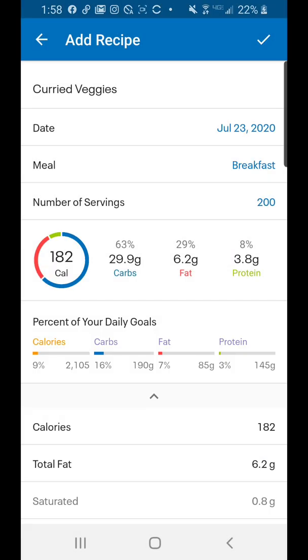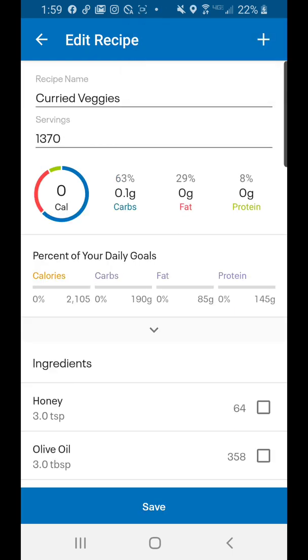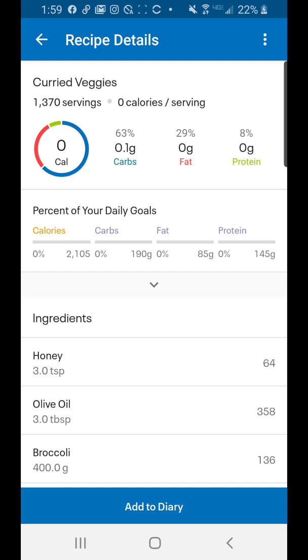So I would put my plate or bowl on the scale, and I would hit tare so that now it equals 0. And I would scoop out 200 grams of this recipe onto my plate that I'm going to eat. And here is what the macros would look like for that. So again, you would go to edit recipe, and in the servings box, you would put how much the recipe weighs in grams. Then when you go to add it to your diary, you can put how many grams you want. I think that is the easiest way to do this.